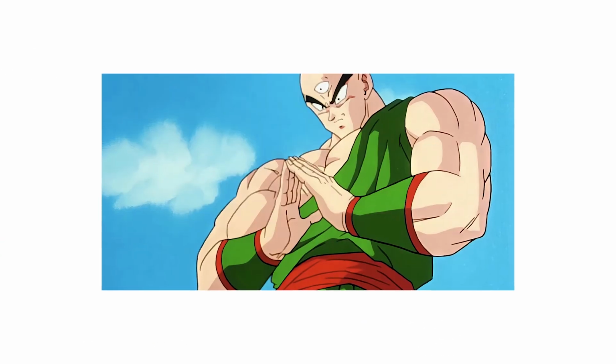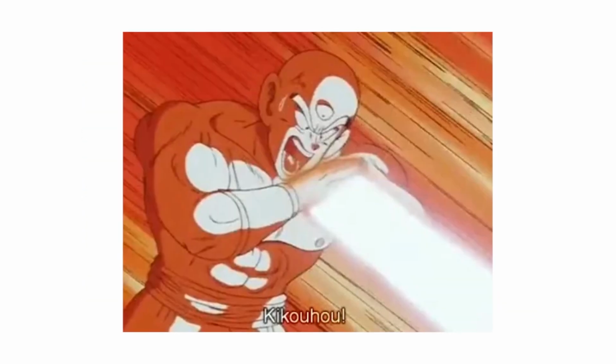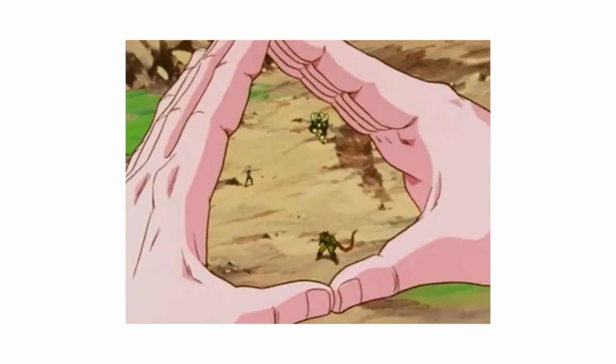Tribeam. The Tribeam is a super strong energy attack that Tien uses to defeat his enemies. It's a big, bright laser beam that can cause a lot of damage. That's what the Tribeam is like. To perform the Tribeam, Tien does a special move with his hands.